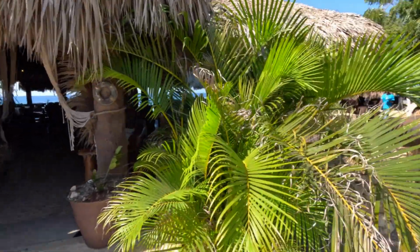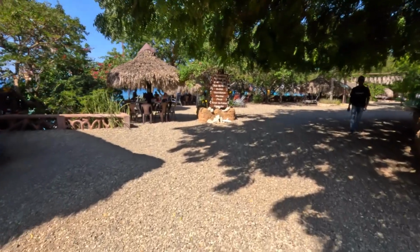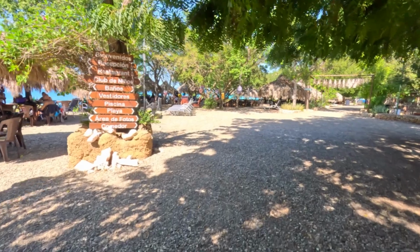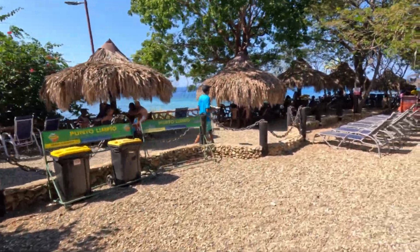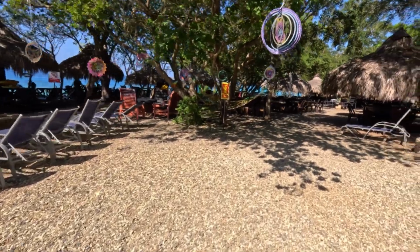All right, let's go this way first. Yeah, this place is awesome, it's beautiful. You got everybody out here chilling, ordering food, enjoying meals. It's a lot of seating area too.